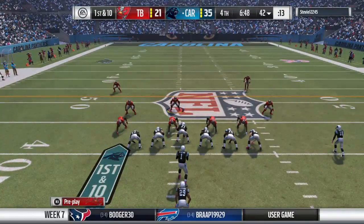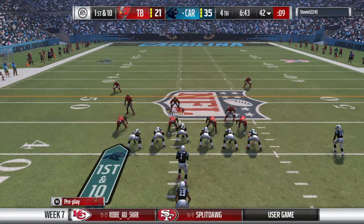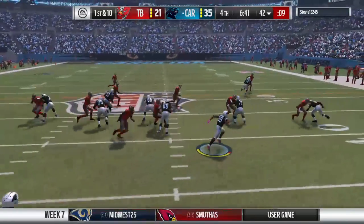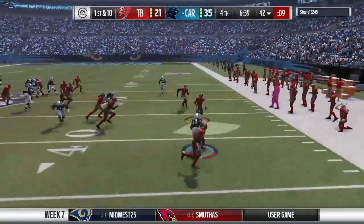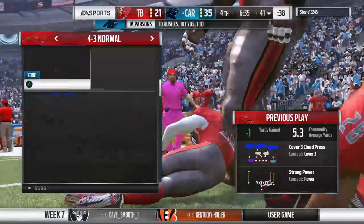They'll come out in the pistol. Check 4, 20. Watch the eye. And on the ground they go with the running back. Shrugs the tackle. Nice. It's a loss of a yard there, and now second down.